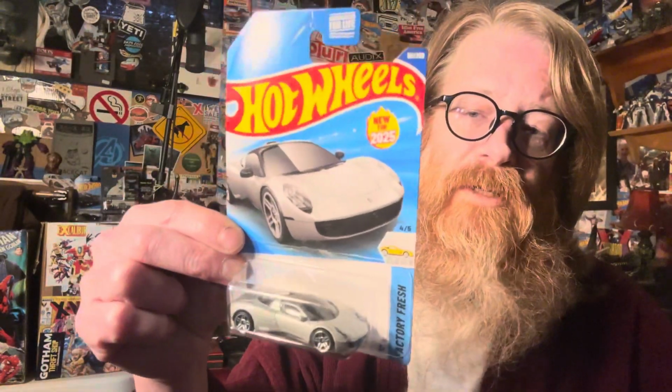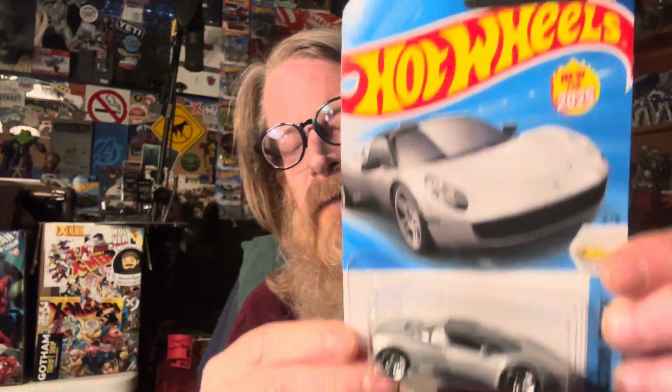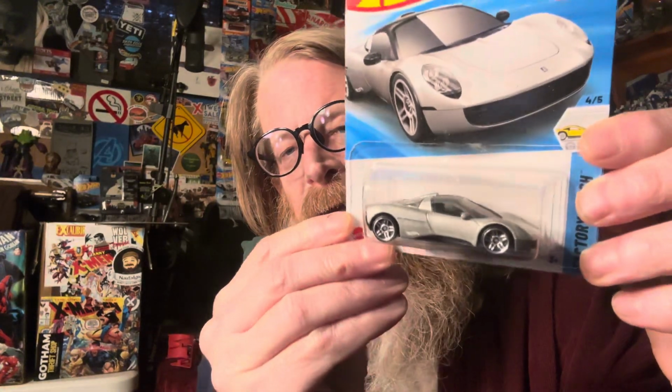And then I bought this because it's new for 2025. I don't even know who this guy is. Gordon Murray Automotive T33. Neat look, brand new for 2025. So I figured, I don't know, maybe I'll pop it out of the pack. Maybe I'll just look at it. Maybe I'll throw it against the wall. Maybe I'll just stick it in a pile of dog feces and move along. I don't know where that came from.